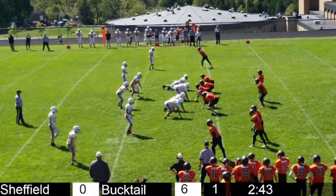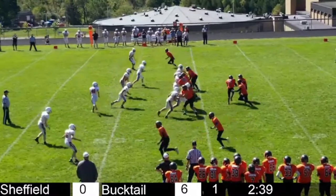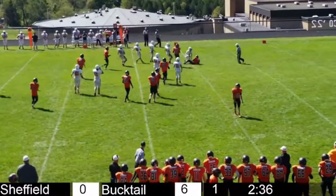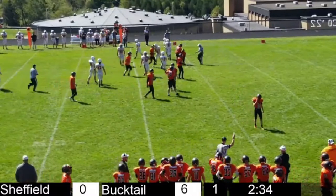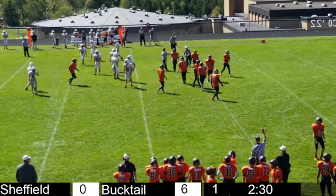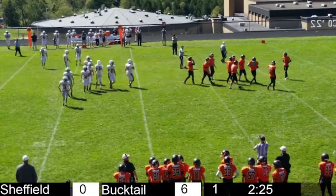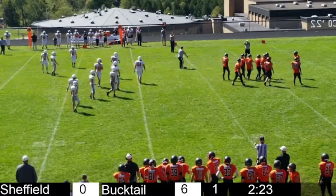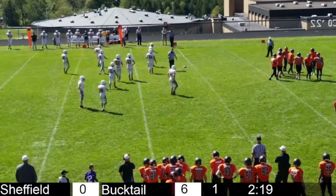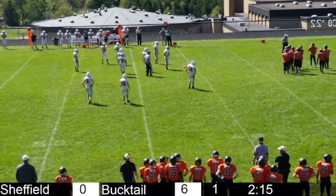And now Barr comes out, trips to his left. Richardson in motion again. This time they give to him, trying to turn the corner, and he's going to be hit and dropped for a loss. And that was Fantasky with the big tackle for loss. Moves Sheffield back to the 41. It is a third and 15 coming up for the Wolverines.